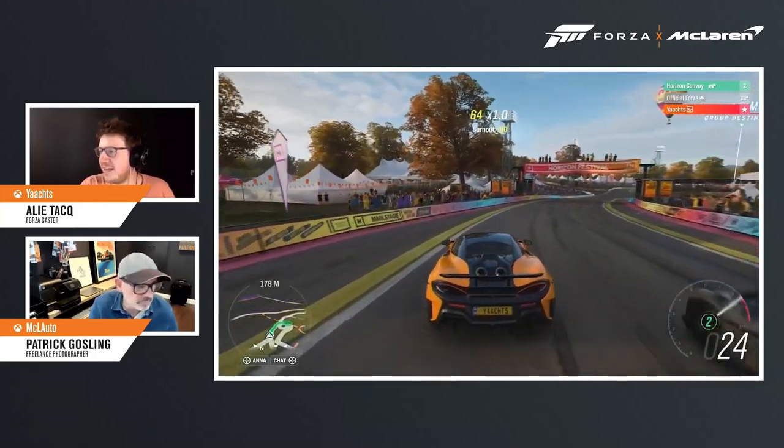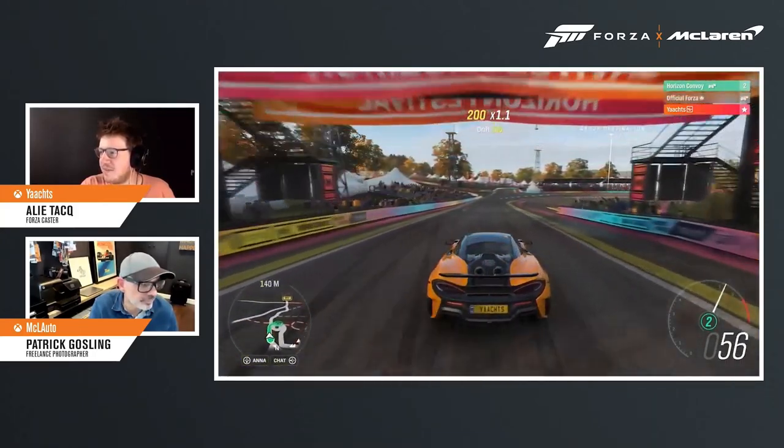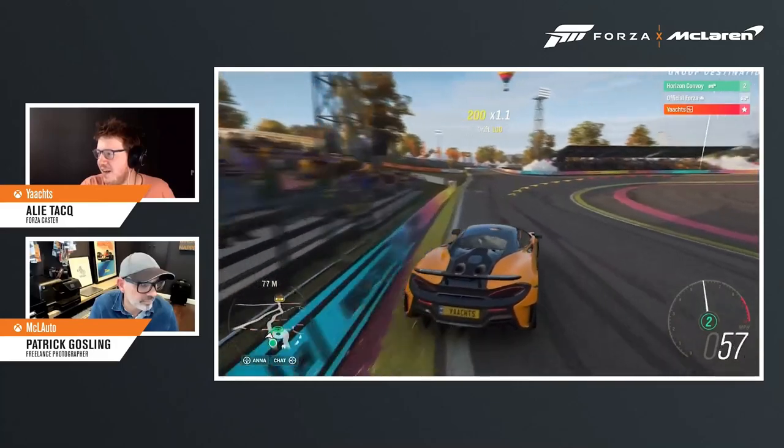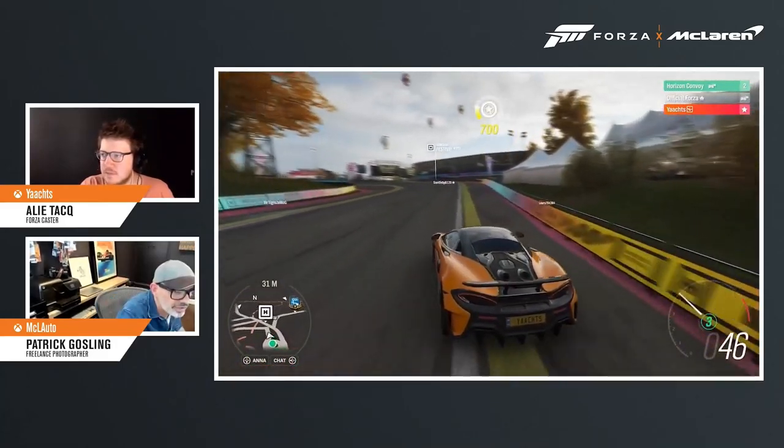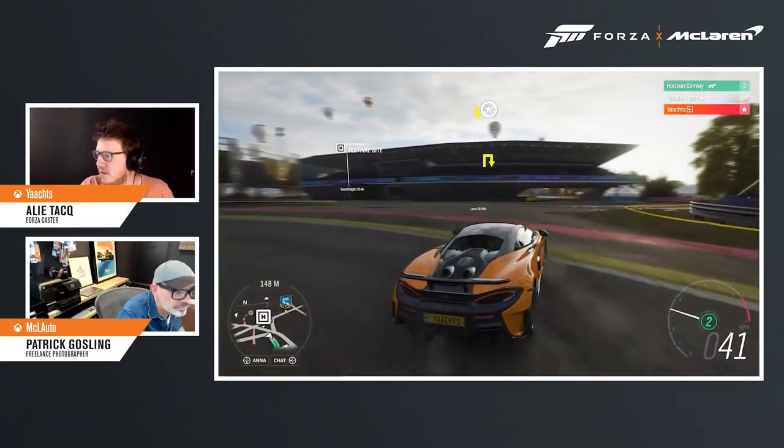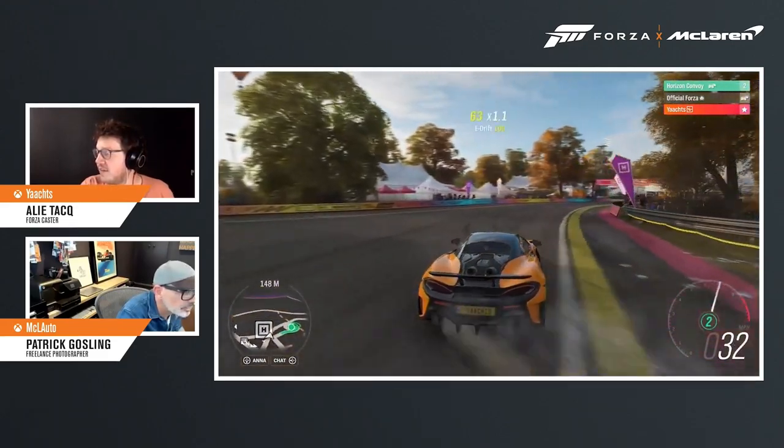Well, speaking of cool locations, I think we picked this one out because it's one of the best places to do a big skid on. And I think it would make for a good photo. We've got lovely light again. It's just perfect timing, actually.